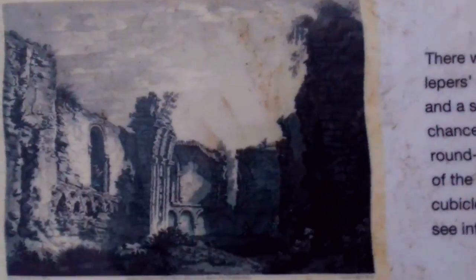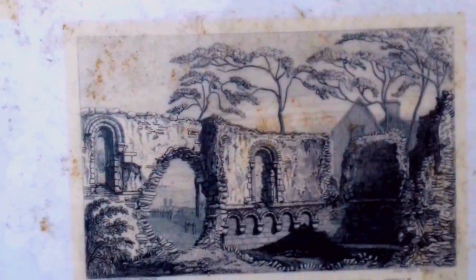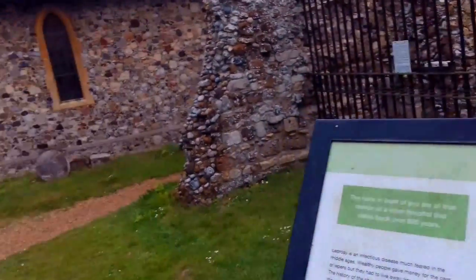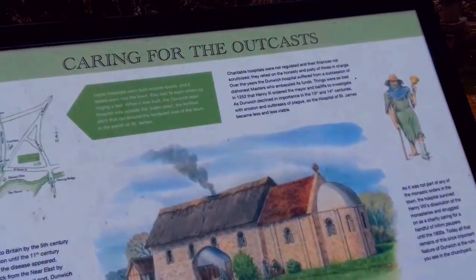Yeah. So, stained glass. Hang on a minute, that's the ruins in 1797. And of course these were drawings at the time. And then that is the ruins in 1824. So there we go. And then that's about caring for the outcasts.